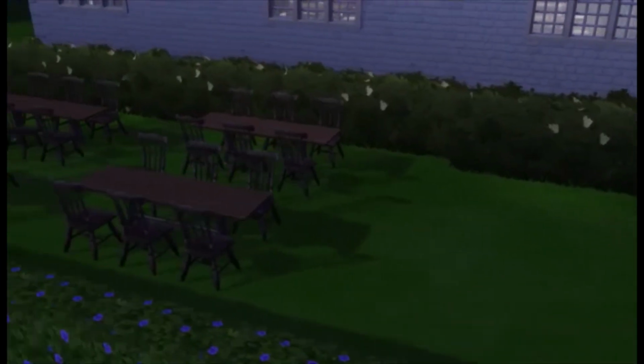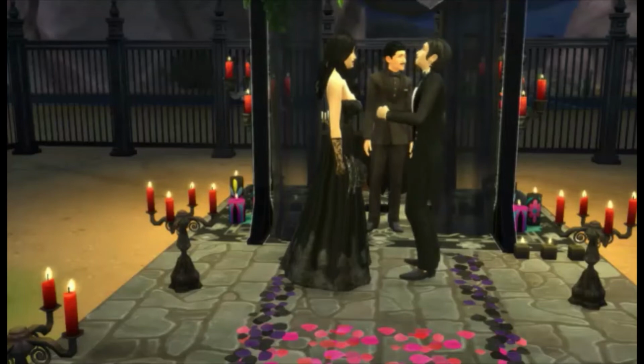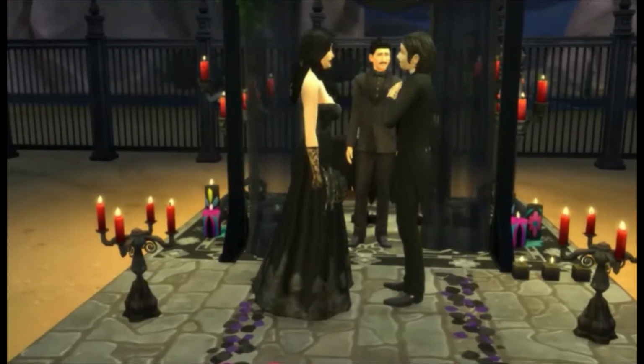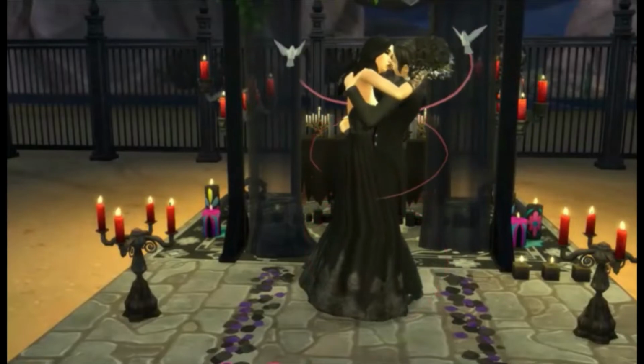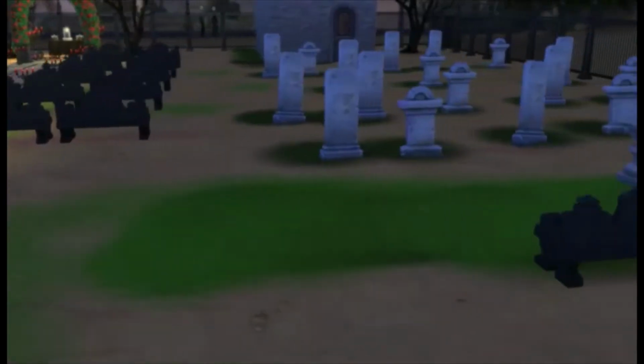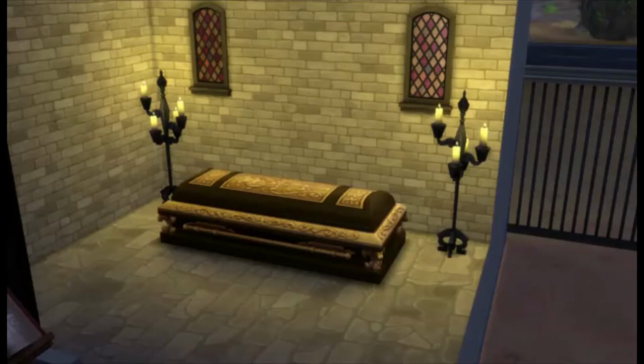The third wedding venue idea is a cemetery. We're showing some love for our goth and vampire Sims with this beautiful cemetery. I added an arch with a cuckoo skull and flower petals in front of an altar. The entire place is adorned with candles to give a spooky and romantic atmosphere. The venue is scattered with graves and a mausoleum that you can enter.